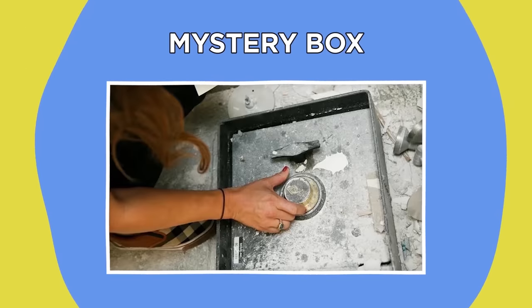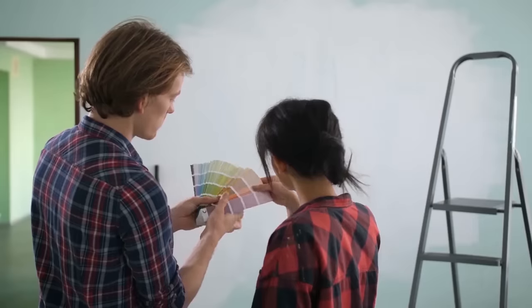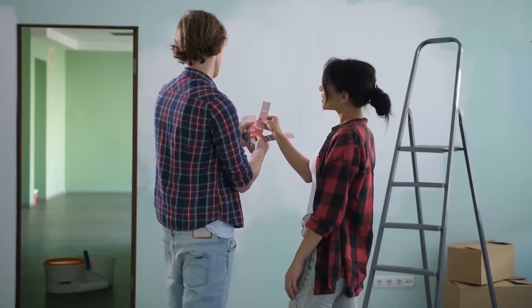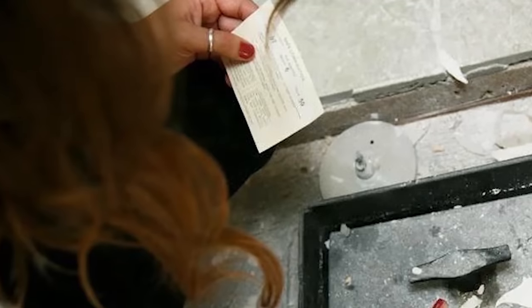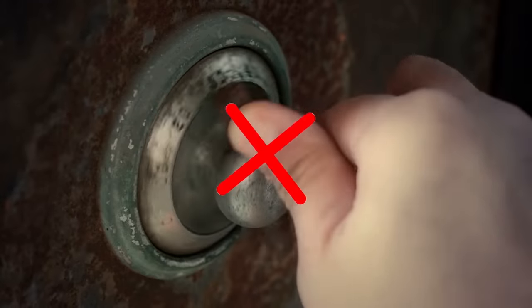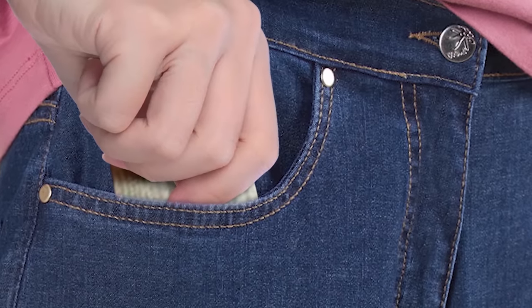Mystery Box. In August 2015, a story began circulating online about a Phoenix couple who made quite the miraculous discovery while renovating their home. Being quite the fixer-upper, there was a lot of junk inside the home, and while clearing through an old medicine cabinet, Eddie and Angie came across a slip of paper. The paper seemed to contain the combination to a lock of some kind, and even though they hadn't found anything to unlock, they held on to the little slip of paper, just in case.